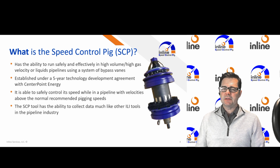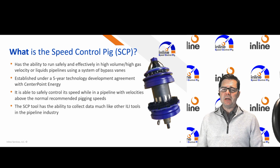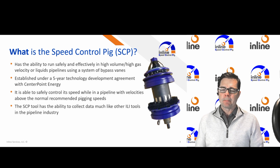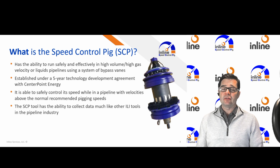So, what is the speed control pig? Well, the best way I know how to describe it is a smart cleaning tool. The speed control pig has the ability to run safely and effectively in high volume, high gas velocity pipelines using a system bypass valve. Now, this pig was established under a 5-year technology development agreement with CenterPoint Energy, which is now Enable Midstream, which is now one of our biggest customers.